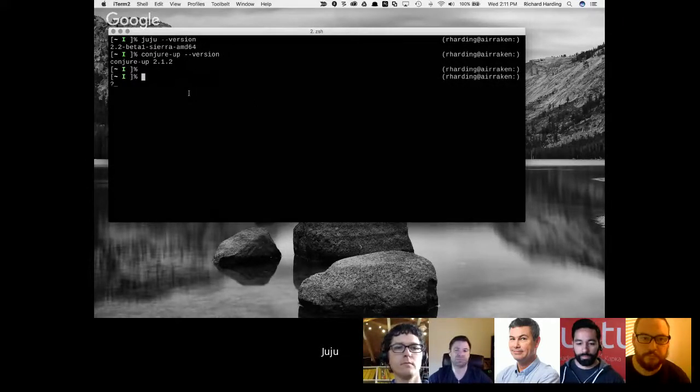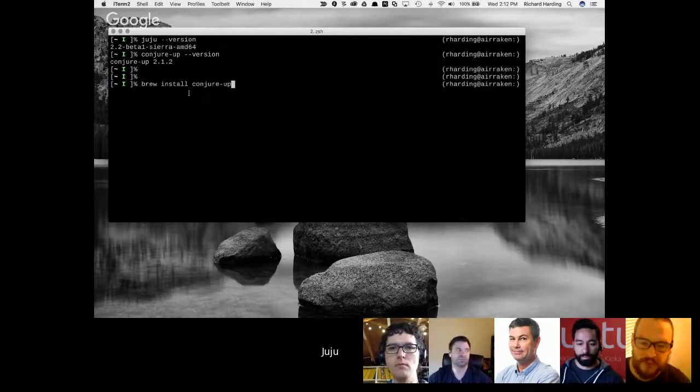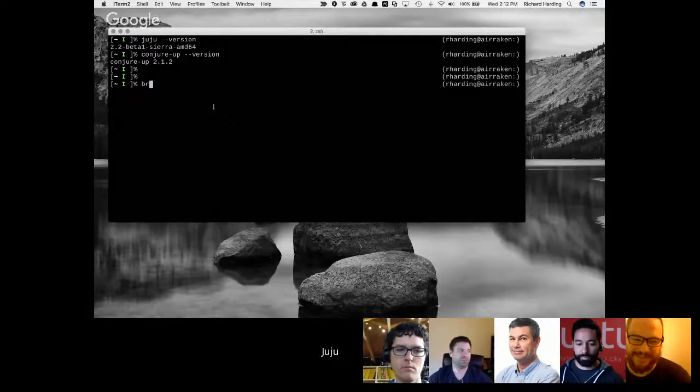And the same thing with conjure-up. You can just brew install conjure-up. I don't think conjure-up has a devel right now, so don't try to get that. It's just not ready yet. Adam, it's not ready yet. Okay. So anyway, don't do the devel on conjure-up, but definitely do it on Juju and try out the stuff that's coming down the pipe.